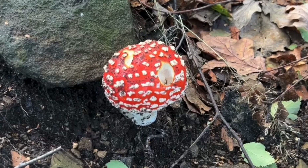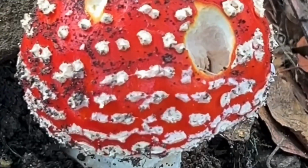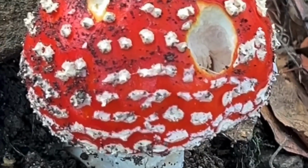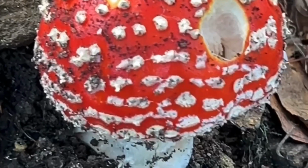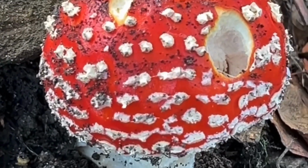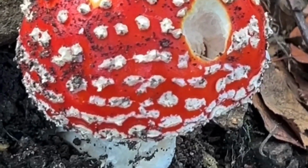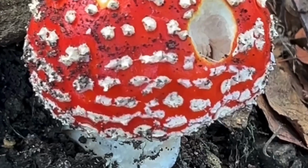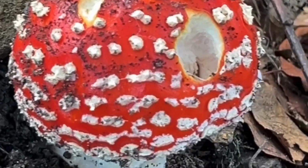A top tip for those of you looking for penny bun mushrooms, also known as the porcini, is to look for these mushrooms, the Fly Agaric, the mushroom with fairy tales that I'm pretty sure all of you will know, and they really stand out, so they are very easy to find and see. So if you're in an area with this mushroom, I would say from my experience there is a high chance, I can't put an exact figure on it, but it's certainly much more than 50% from my experience, that there will be porcini mushrooms growing in the area too.